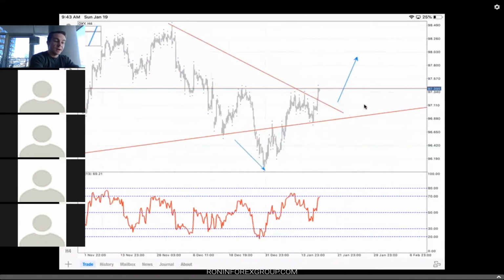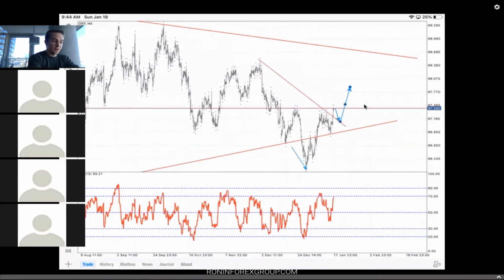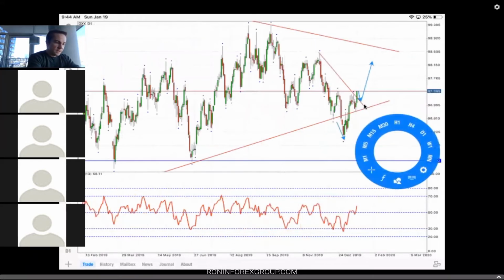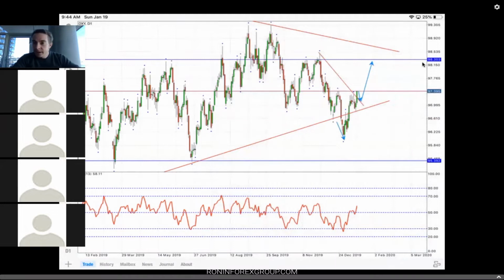So I wouldn't be surprised to see a little bit of dollar weakness to retest that trend line, followed by dollar strength. And if that happens, man, our upside targets are up here. So we'd be looking at the 98.15 level, and I'm going by these fractal points up here, 98.30, and so that's a lot of room for the dollar index. If you have any questions, hit me up in the chat box. If we're talking about the dollar index, we have to talk about Euro USD.